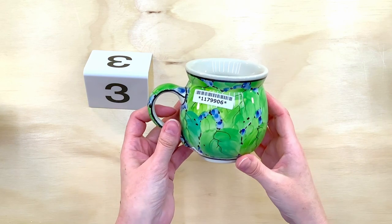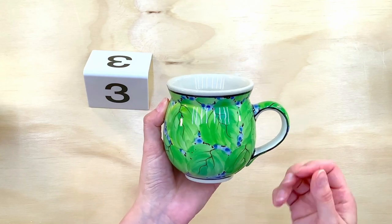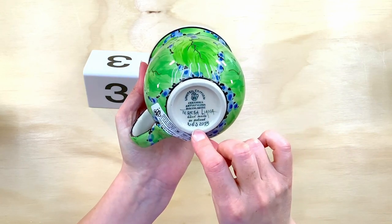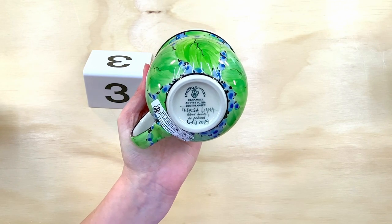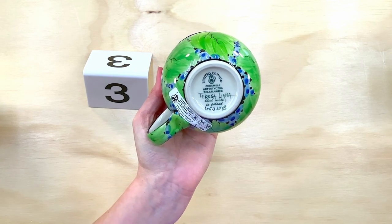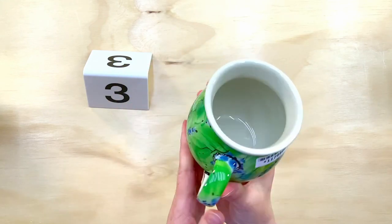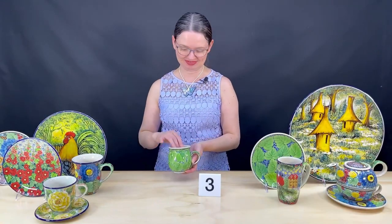And they are beautiful to look at. They are chip resistant. They are also crack resistant, and you can definitely pass them from generation to generation. And again, this is Teresa Liana limited edition L63, and also it was painted in 2018, so old pieces, but we still have them.